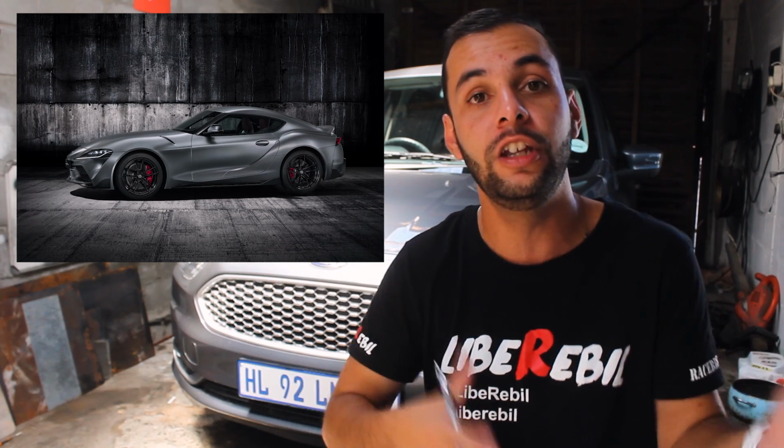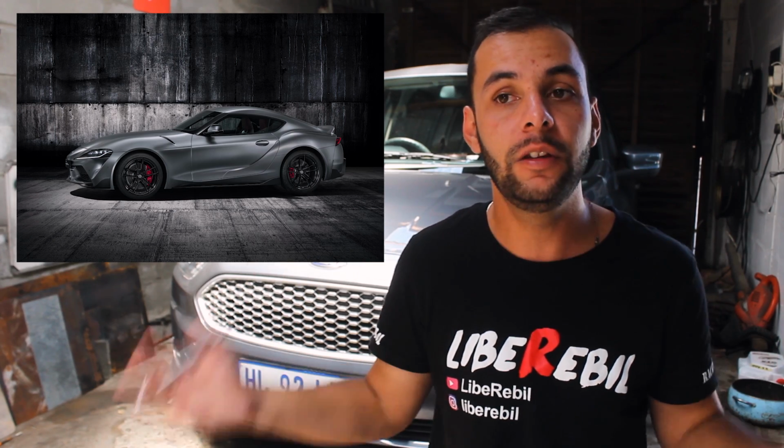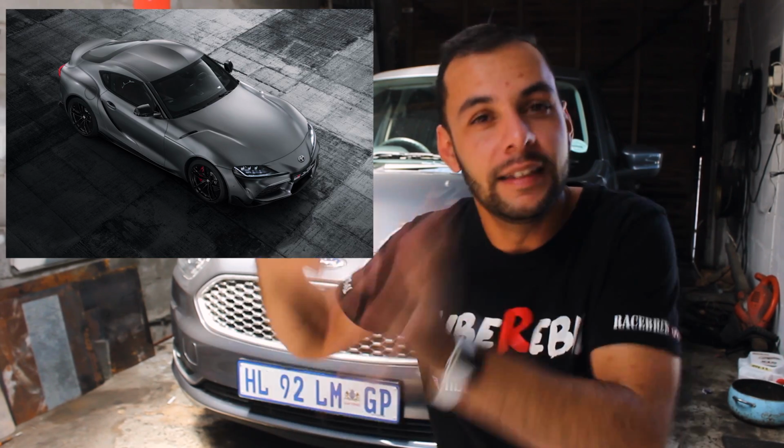This is also the first model that's produced in big numbers from Toyota's new tuning company called GRMN, and they are actually the ones in basically the development side of the new Toyota Supra. So yeah guys, I think let's leave the judgment till when we actually get to drive the vehicle, and I think it's going to be pretty impressive.